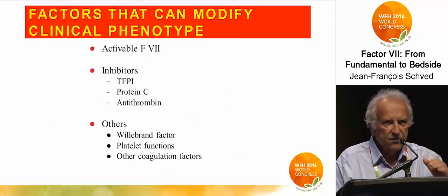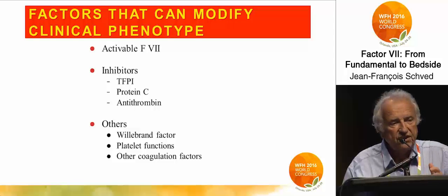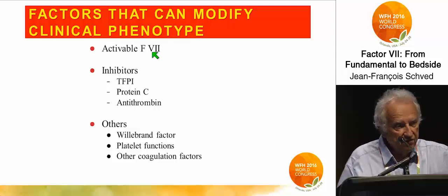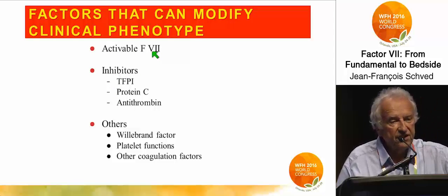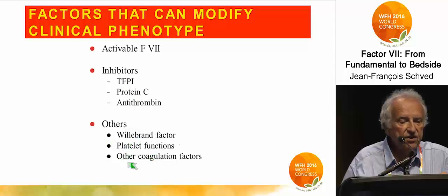Now, as I told you, you cannot expect the factor VII level to predict the risk of bleeding. So we tried in a series of works to determine whether we could find any factor that can modify the clinical phenotype. We studied activable factor VII. That means you have little factor VII circulating, but you can activate it. We tested inhibitors, TFPI, protein C, antithrombin, and we tested von Willebrand factor, platelet function, and other coagulation factors.